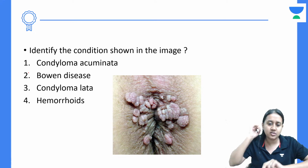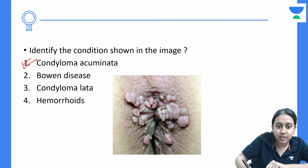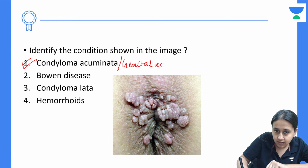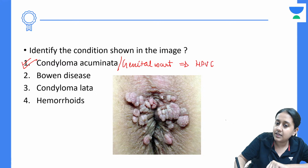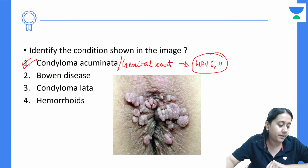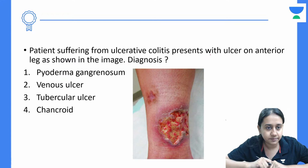Very nice. I think it's the easiest question. It's nothing but condyloma acuminata, which is genital wart. And please remember it occurs secondary to HPV 6 and 11. Human papilloma virus number 6 and 11.